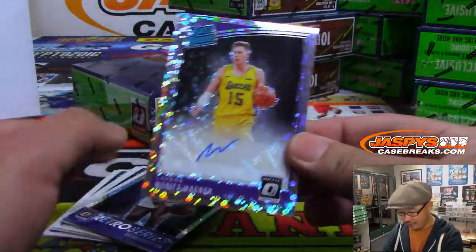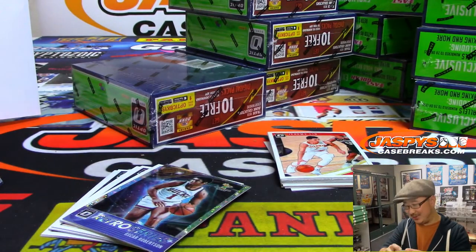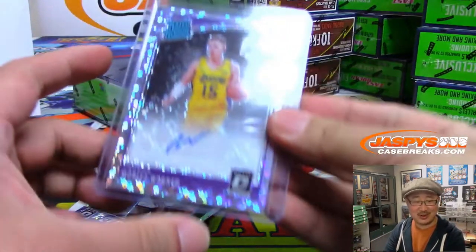And there's Mo Wagner, rated rookie autograph for the Lakers. It's going to go to Stephen K. True Kerr's like, that's the most sad good for the hobby I've ever heard from Joe. I know. Emotions are on my sleeves right now.